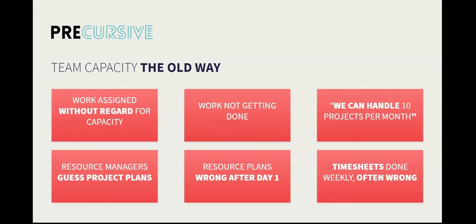We do our best to try and estimate if we're able to deliver projects on time by kind of measuring them, and we know our team can handle 10 projects a month, for example. Now, we don't do this because we don't know how to plan. We just miss the full visibility of where everything is.